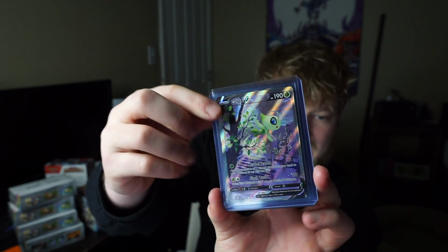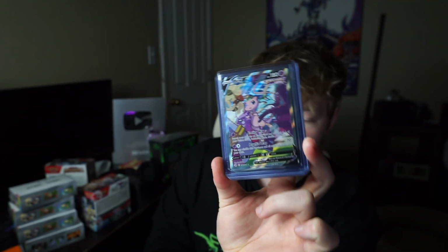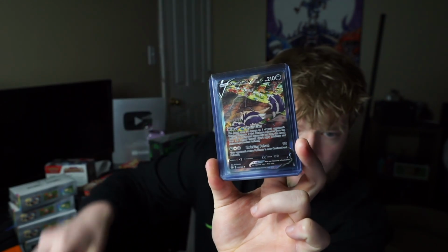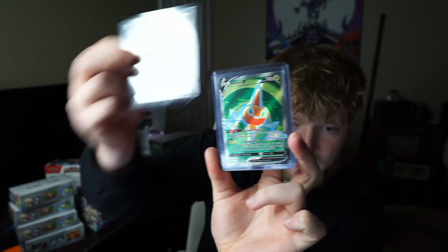Mainly just buying some of the cheap chases, and I also picked up a few of the alt art chases in Sword and Shield, like the Celebi from Fusion Strike. Honestly, I haven't checked this one. With how Fusion Strike's moved in the past couple weeks, this might be doing pretty well for me right now. Same with the Mew. And then I got 3 Skuntanks from Silver Tempest, just because they were cheap.